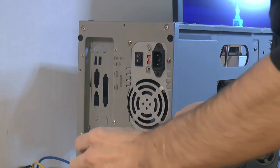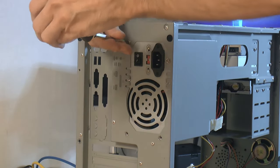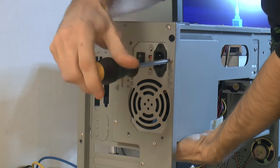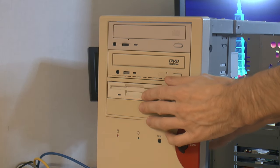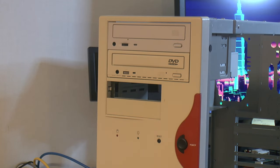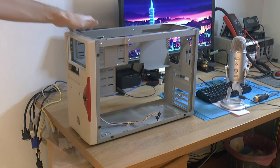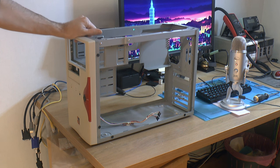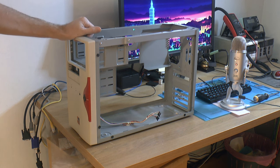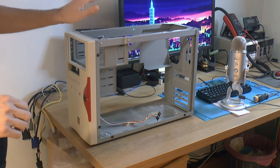Now I can take the power supply out with the motherboard out of the way. Now I have the computer stripped to its bare bones, and the reason for that is that I want to do a complete overhaul of the system and try to restore it back to somewhat of an original state. So we're going to look at what we're going to put in it and what we're going to do. But we're going to do some modification to the case also.